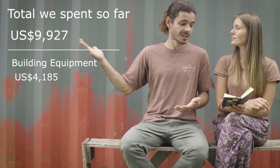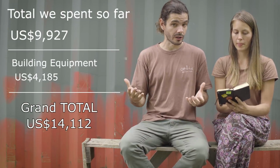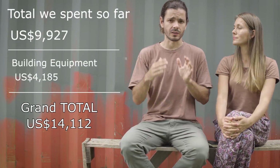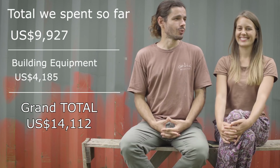So that means the total amount was like something between $14,000 and $15,000 so far, and that includes the shipping container on the location with all the windows and doors installed, with the roof and the wooden deck. And painted. And painted, not the shipping container, the roof, the wooden deck.